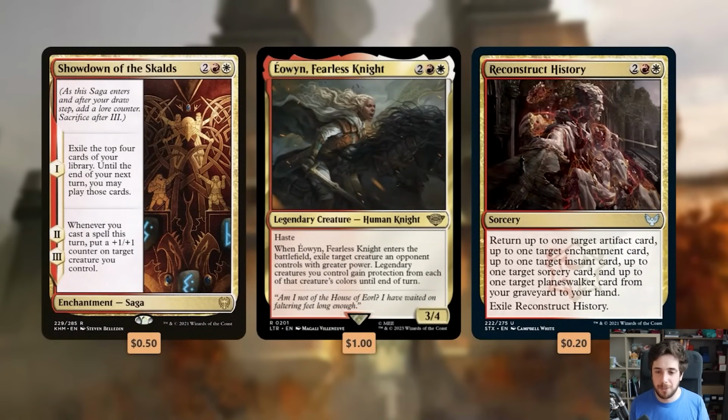Yeah, so the type of thing we're going to be doing with it, we're just going to be casting a bunch of good Boros spells, right? If it's a good Boros spell, it's in this deck essentially. Shout of the Skulls draws a lot of cards. Eowyn is removal. Reconstruct History is reanimate, or recursion rather.